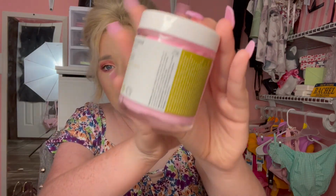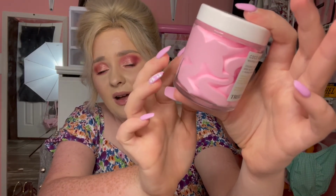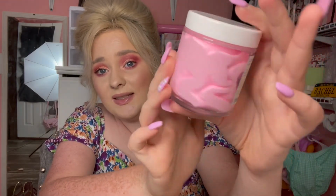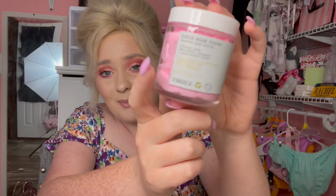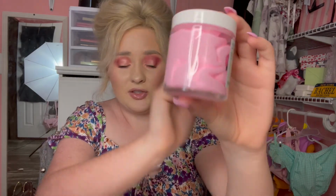So this is what it looks like. It looks like marshmallow on the inside. Like I said, I've seen a lot of people talk about this or show it at Ulta. So while I was there, I saw that they had it. I picked one up to try it. It looks so moisturizing, which I'm all about.